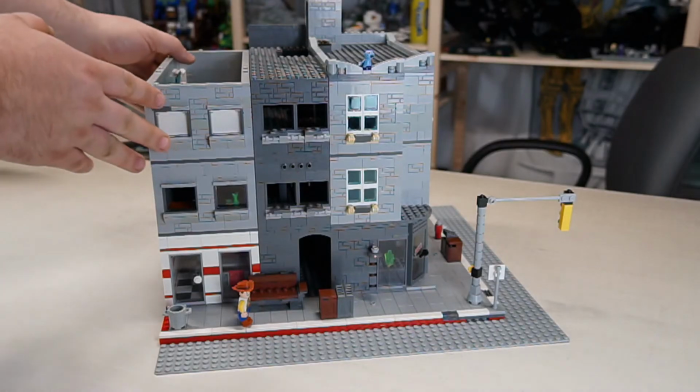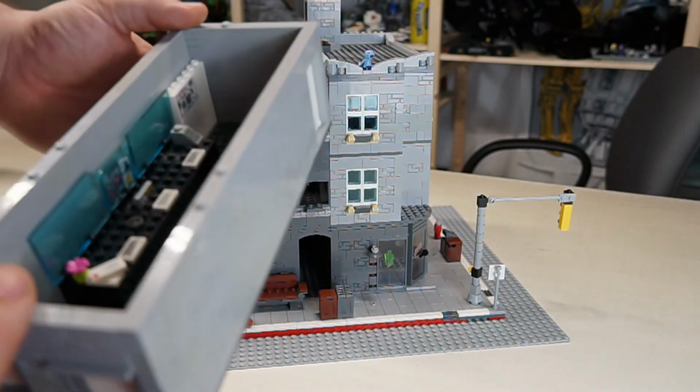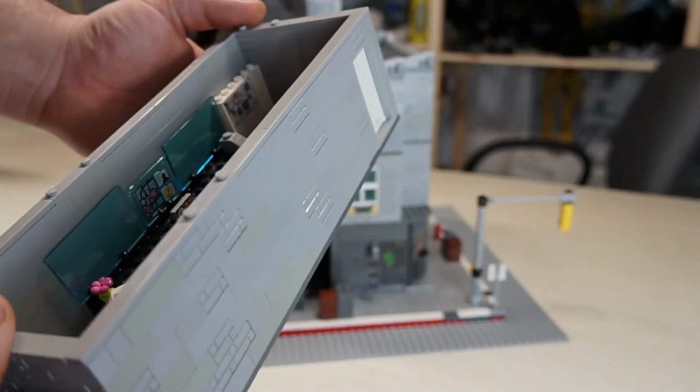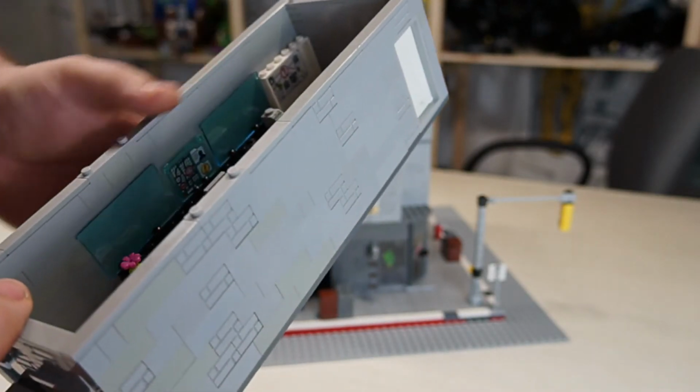I do have the potential to put more up here, but I don't just want it to be completely cluttered. I want it to look good and kind of show off what we have, like the big pieces. To show y'all some of the detail in this, all these do come off. This is going to be kind of the secret room where they're planning something, planning a heist or something like that. It's just kind of like an investigation type room.